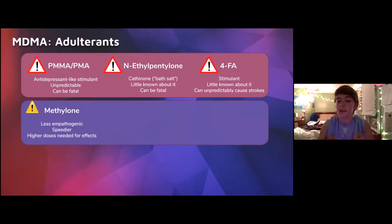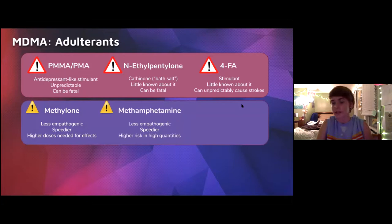Then there's meth. Doing meth once in the form of a press pill, honestly, I'm not going to lie to you, I bet that a lot of you here in the festival scene have probably done that and you're alive. Doing meth once in the form of a press pill is not usually going to be the end of the world for people, but it might not be the experience that you're looking for.